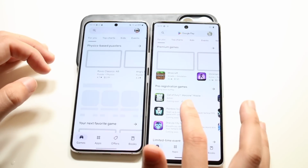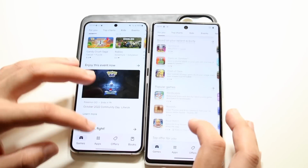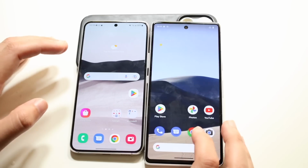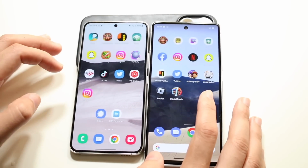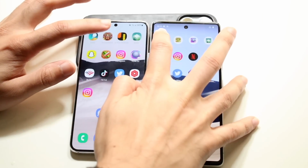Now, I am not connected to the Wi-Fi here on the Pixel 7, so we probably have to give a little bit of leeway on the Galaxy S22 and the Pixel 7 here. Hopping out of this one, let's go and load up some of these third-party applications. Let's start off with Temple Run 2, 3, 2, 1.